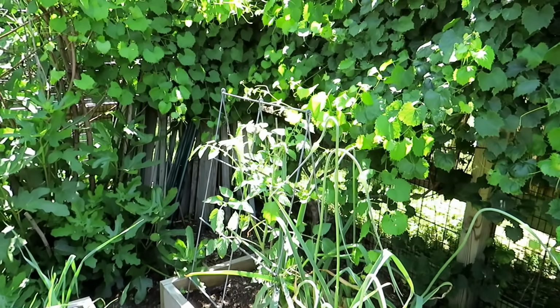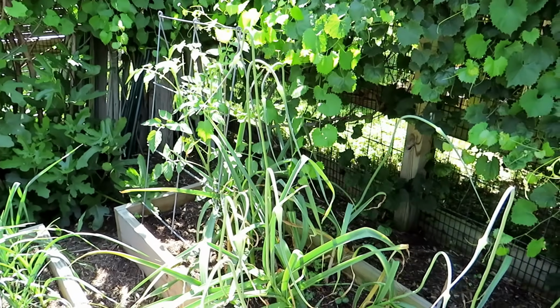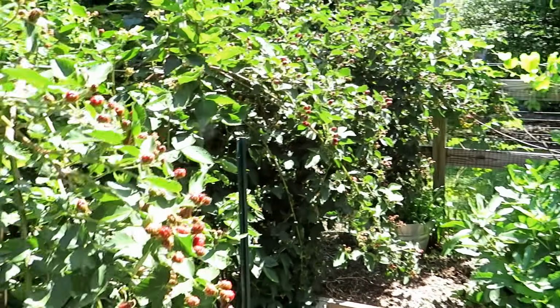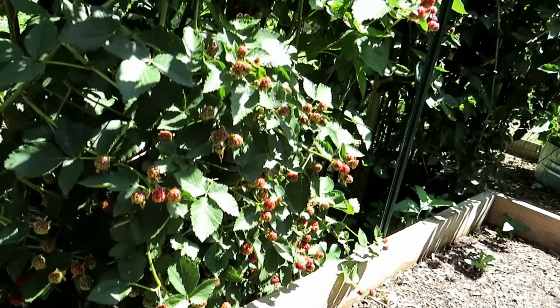There's another wild tomato that I just put an A-frame on to support it. I was growing tomatoes in here last year. That one started growing itself. I always like to give an update. Look at all the blackberries. They're going to be ready in about a week.